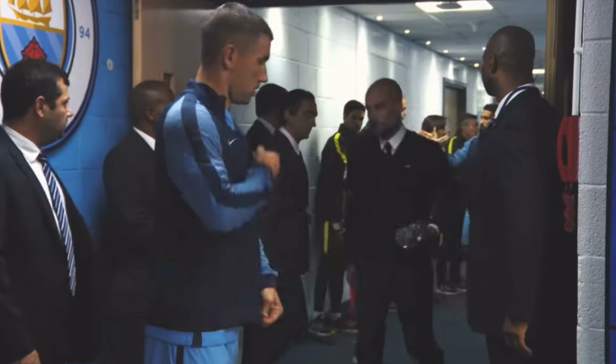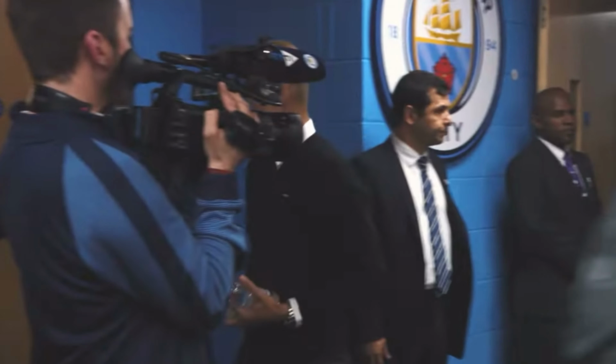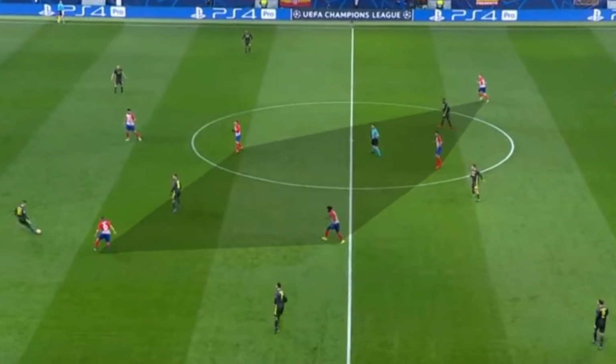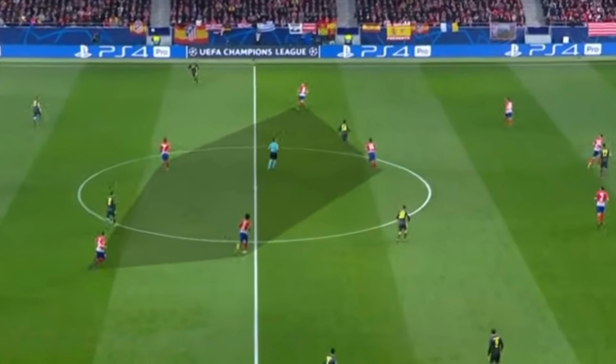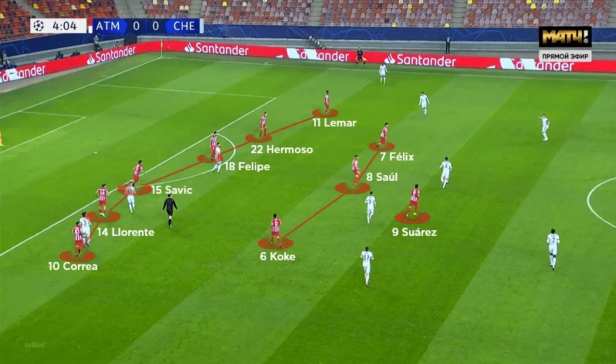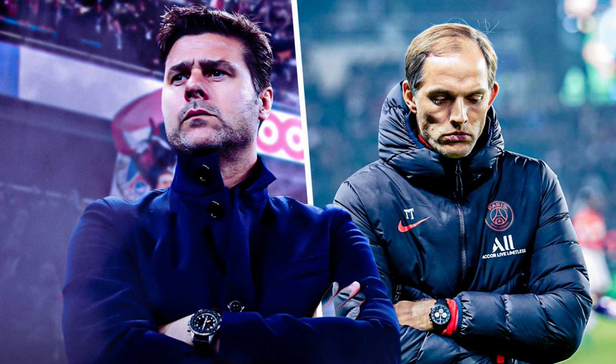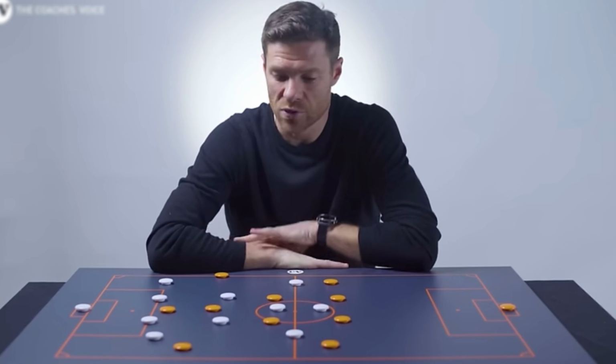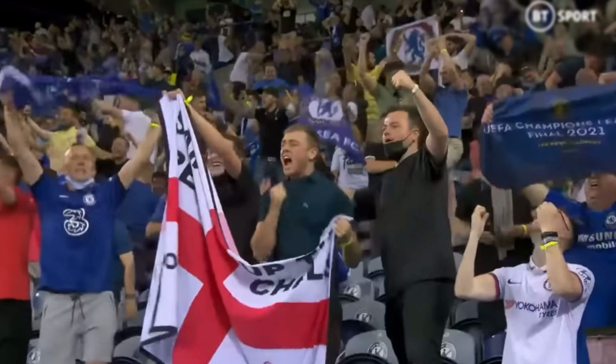Clubs like Manchester City under Pep Guardiola continue to refine Tiki-Taka, while teams like Atletico Madrid under Diego Simeone prioritise a defensive, counter-attacking style known as Cholismo. Meanwhile, managers like Thomas Tuchel and Mauricio Pochettino use a more flexible, hybrid approach, adapting to the strengths of their players. The modern game is as tactical as it is exciting.